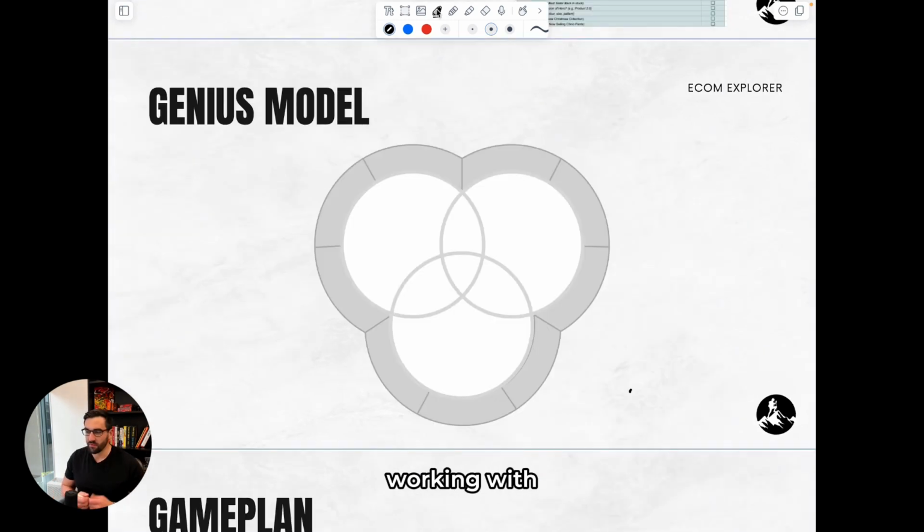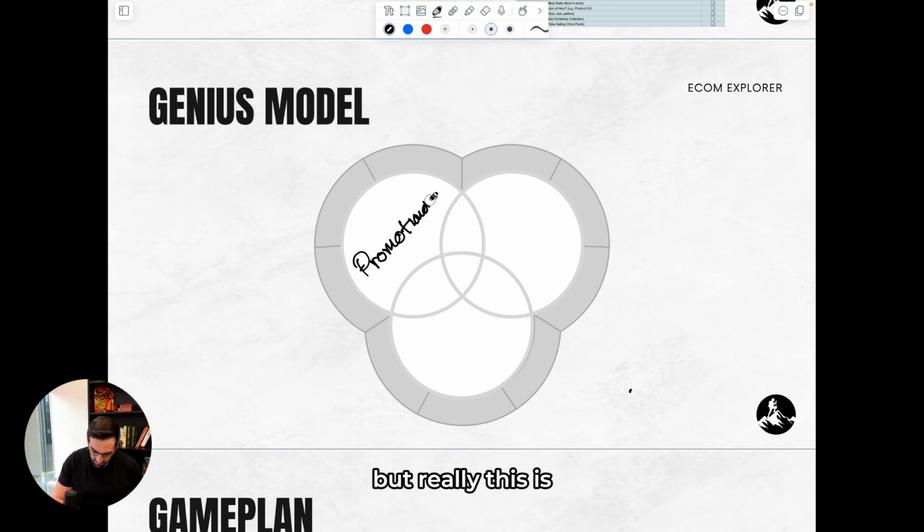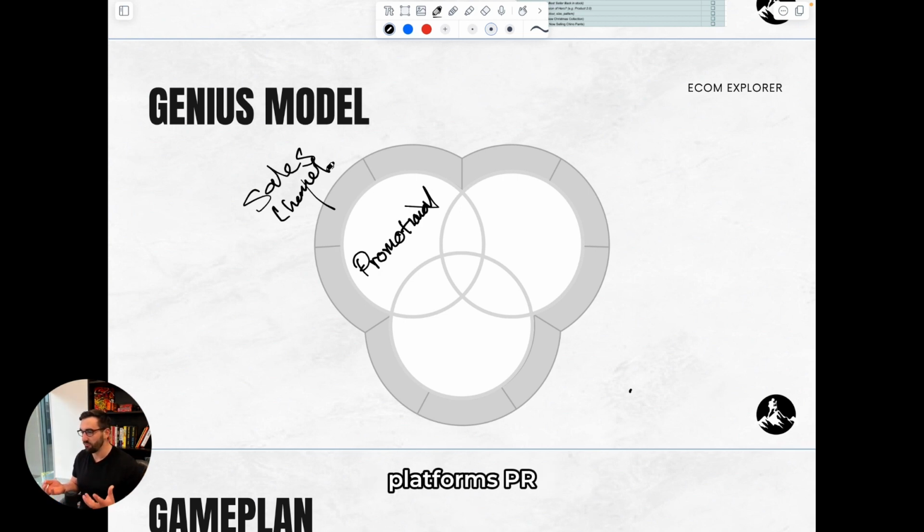So after working with a lot of different e-commerce stores over the past 5 years, we've really learned that there are 3 core concepts or areas that e-commerce businesses need to focus on in order to succeed. The first one is your promotional side of things. We call it promotional, but really this is your sales channels. Where do we go and fetch new customers and bring them back into your business? So this is things like Facebook, Google, different ad platforms, PR. How do we go out and get tentacles into the marketplace that we're playing in?